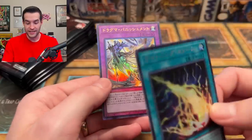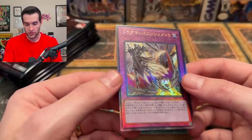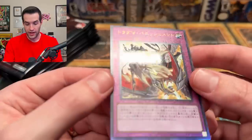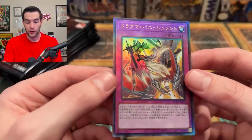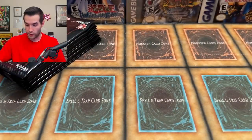So this is an ultimate rare. This is like the new style ultimate rare that they have in the OCG. We don't actually have this in the TCG, but it looks super clean. I would be okay if we brought this over to the TCG. Dogmatic Punishment, beautiful looking card. Wow, we are pulling fire already. And then Lightning Storm, Prismatic Secret's awesome as well. Prismatic Secret might be what they call Extra Secret. That might be it. Okay, good start.